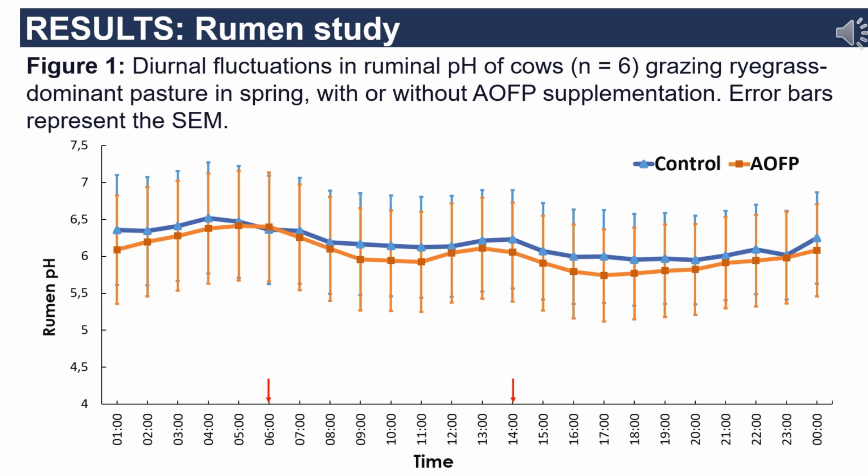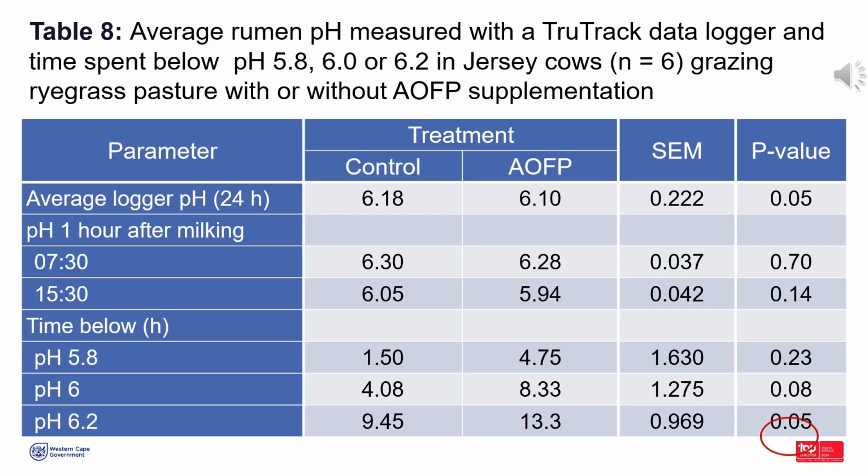The Aspergillus oryzae group had a lower rumen pH compared to the control group and remained below a pH of 6.2 for a longer duration. However, the pH of the Aspergillus oryzae group still remained within an acceptable range and did not compromise rumen function, as evidenced by the sound rumen parameters.